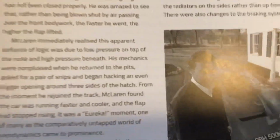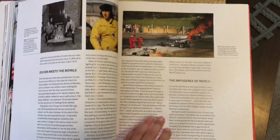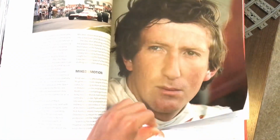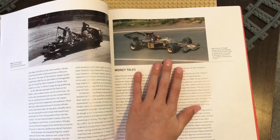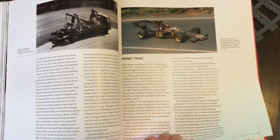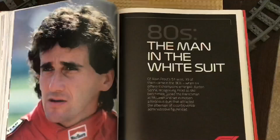Here is a picture of Bruce McLaren with his first ever sports car. And then this is where we start to see more colour pictures, which is really interesting. So there's not much more to show here. It does show, obviously, through the 70s. This is when the Lotus John Player Special livery came into play. I'll skip now on to the 80s.